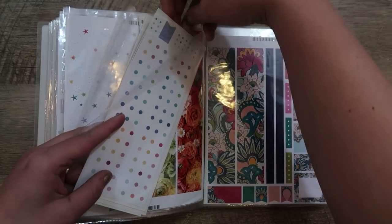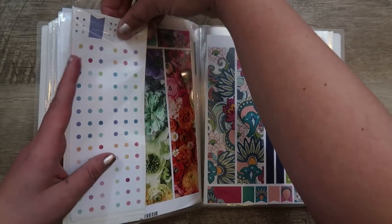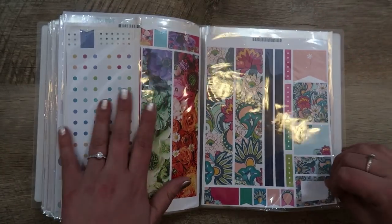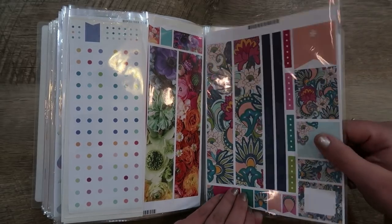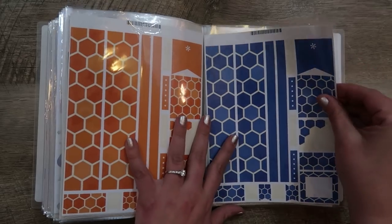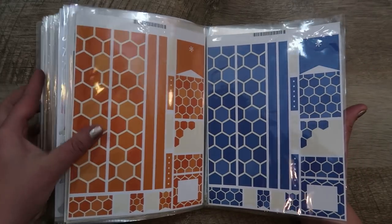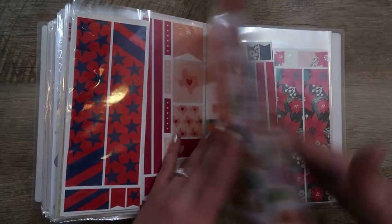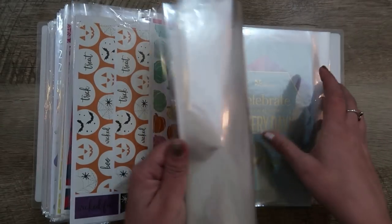But you can see how before I used to cut them because that was the only way they would go in the little page protectors. And now they fit totally and full in this binder, which is awesome. So I highly recommend, if you have a bunch of Erin Condren stickers, getting at least one of these binders. It's super, super helpful. So that's it. Pretty much just all the sticker sheets.